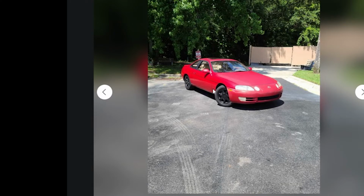At this point in my head, I'm thinking this car is untouched, which is a huge plus when I go look for cars. Just another picture of the side, not great.